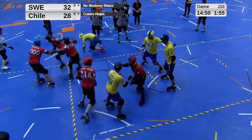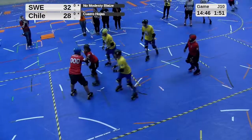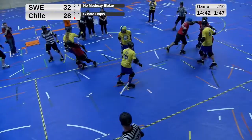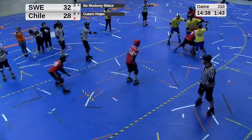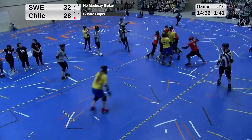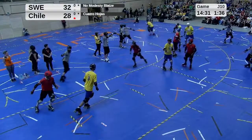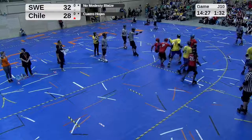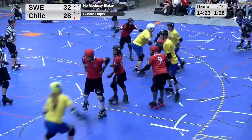So Quattro Horas is up with the star, and at the front as No Modesty Blaze being popped off to the inside. No Modesty Blaze being blocked solo by number 28, who is Ovihe. You're doing a very good job there, forcing a little bit of a distraction whilst No Modesty Blaze was trying to remove the helmet cover. He's now just powered his way through, though, No Modesty Blaze. Yeah. And now about half a lap behind, coming up to the pack.